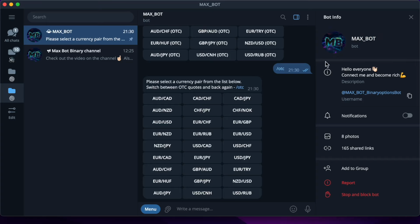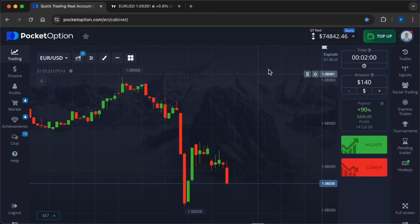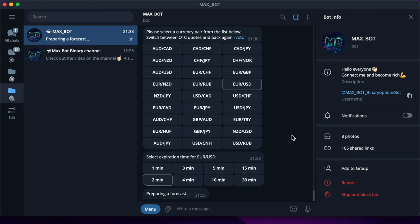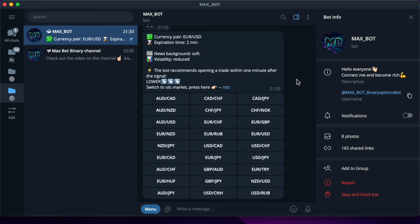Good day, traders. Today I once again plan to show the work of a revolutionary bot with an average signal accuracy of 90%. I start on the Euro-American dollar currency pair. Time frame 2 minutes. The first investment will be $140. MaxBot scans the market as quickly as possible and gives a recommendation, lower. In this case, you need to press the red button on the broker.